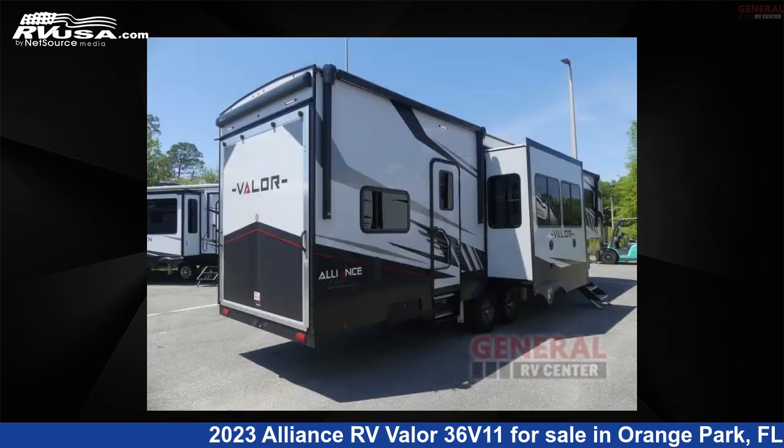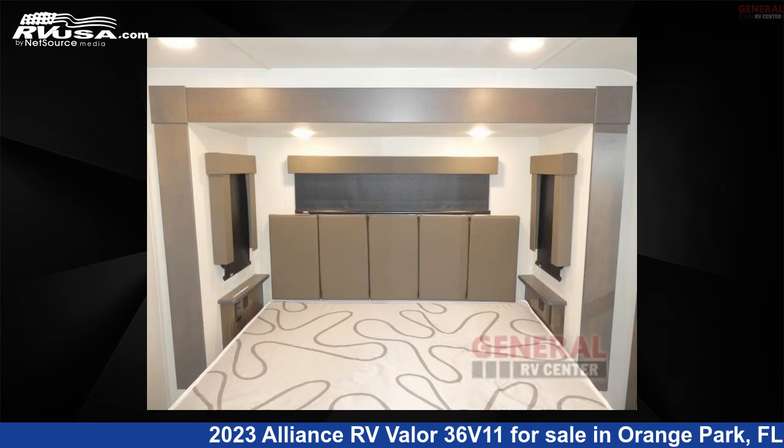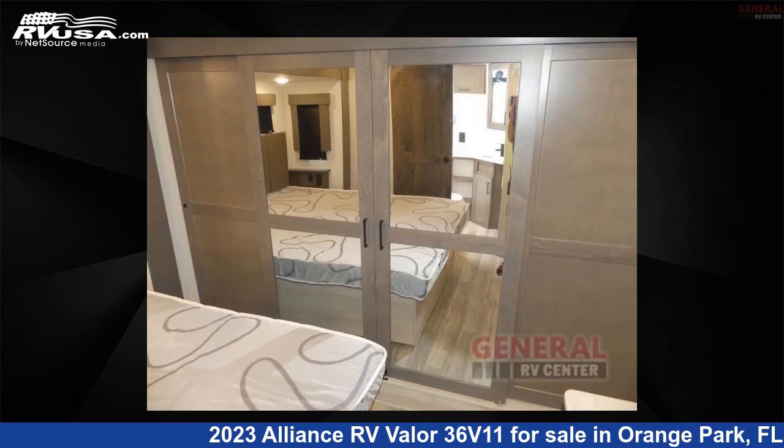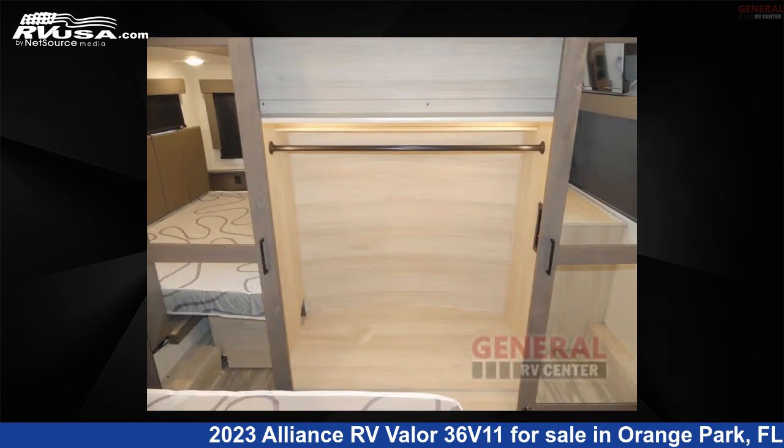This used Alliance RV is 39 feet 0 inches in length and features sleep 7, slideout, and 98 gallons fresh water capacity. The floor plan layout of this toy hauler features bath and a half, front bedroom, kitchen island, loft, two entry, exit doors.